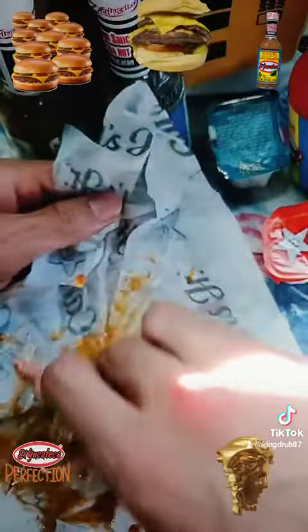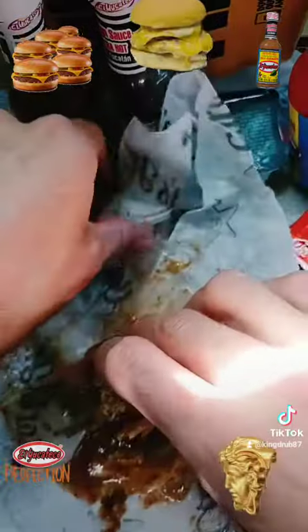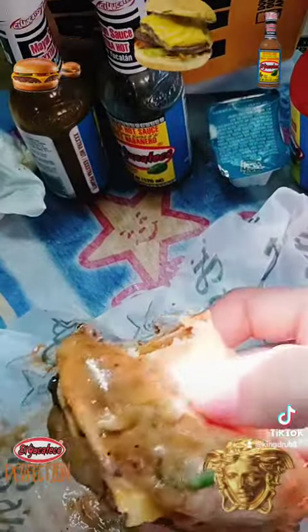Alright, I think there's a little mess on aisle 3. Need to do a little cleaning. Just mop this up real quick. Yeah. Let's go for the second bite then.